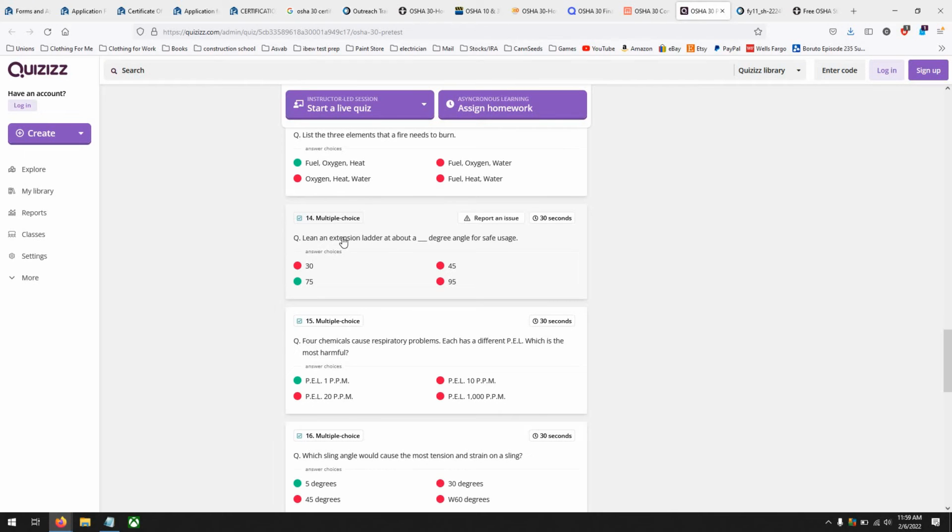Okay, so if you're going to lean it against a surface, right? You're going to lean it against a wall. What should be your angle? Is it going to be a 30 degree, 45 degree, or 95 degree? No, it's not going to be any of these. Okay, remember it's a 1:4 ratio. So every 4 feet in height, you're going to go 1 foot in length. That will be a 75 degree angle to the wall.